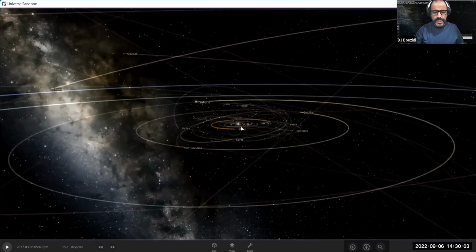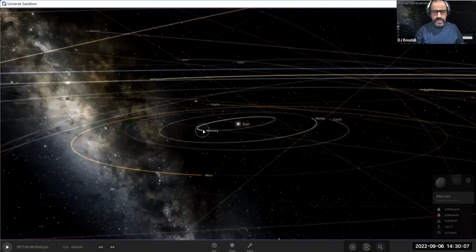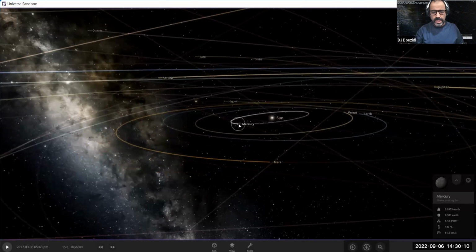And let me get closer here to see the inner solar system, the ones that we talk about. So here is the first object. This is what the ancients saw.